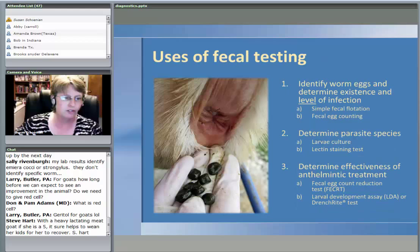Fecal testing is what most people are familiar with or have heard of, and a lot of people really want to do it. Well, there's different uses of fecals. First, we can identify worm eggs. We can determine if there is an infection.